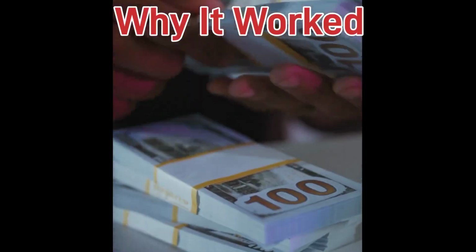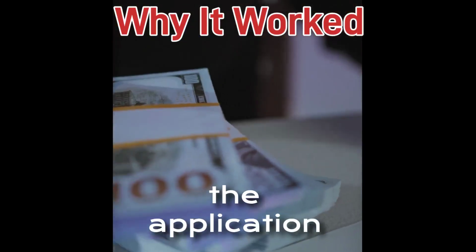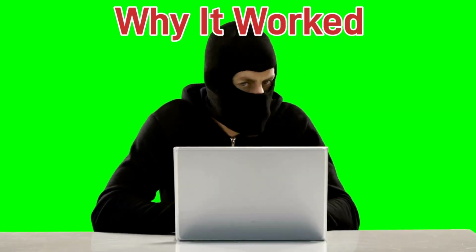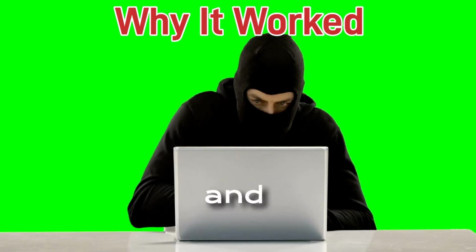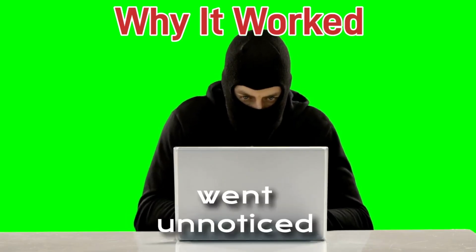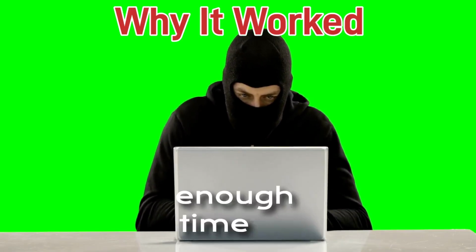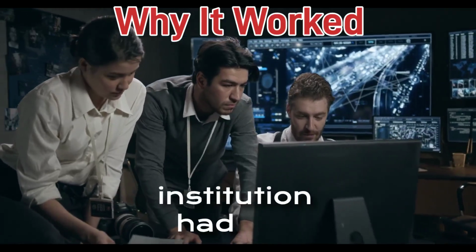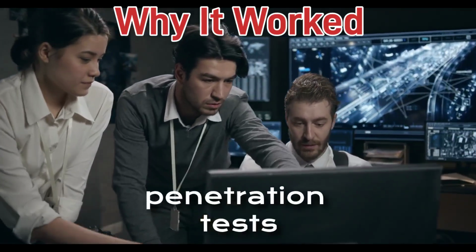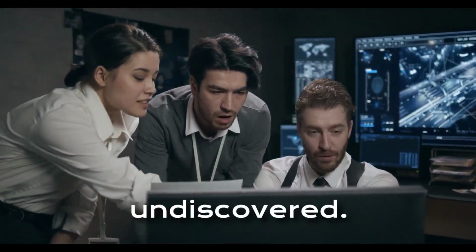Why it worked. No server-side validation: the application relied on client-side data for access decisions, which the attackers easily manipulated. Poor logging and monitoring: suspicious activities went unnoticed for hours, giving hackers enough time to complete the heist. Inadequate testing: the financial institution had not conducted rigorous penetration tests or code reviews, leaving the vulnerability undiscovered.